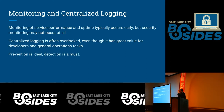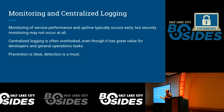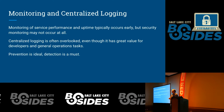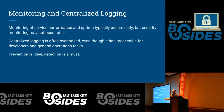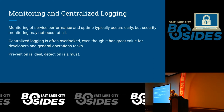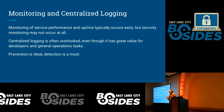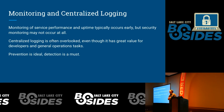So when we talk about monitoring and centralized logging, most of the time some kind of service performance monitoring is going to get in place pretty quick, because the developers and the management want to know, is my stuff working? Is it doing what I expect it to do? How much volume are we getting through? Did we sell all those new contracts and look at all the people that are using the service? Those types of metrics usually get in place pretty quick. But the metrics that we need for security are often neglected. And those metrics are not that hard to put in alongside at the same time if we plan on it.